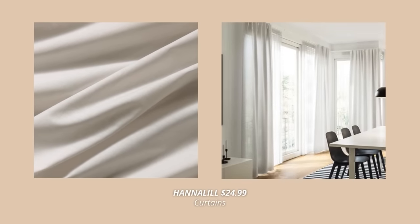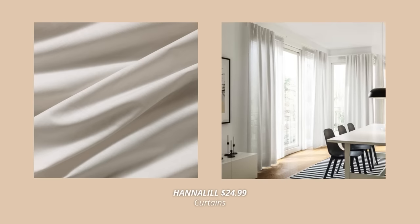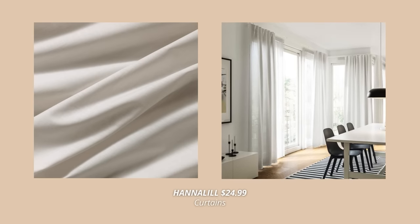Another IKEA find you just gotta have for 2024 are the HANNALILL curtains. These are one of the best budget curtains you can get on the market at the moment. They come at $24.99 for a pair and are honestly a steal, especially the beige ones. They look so stunningly beautiful. They actually look like they're linen and they're not. And at that price, they're a must have for 2024.